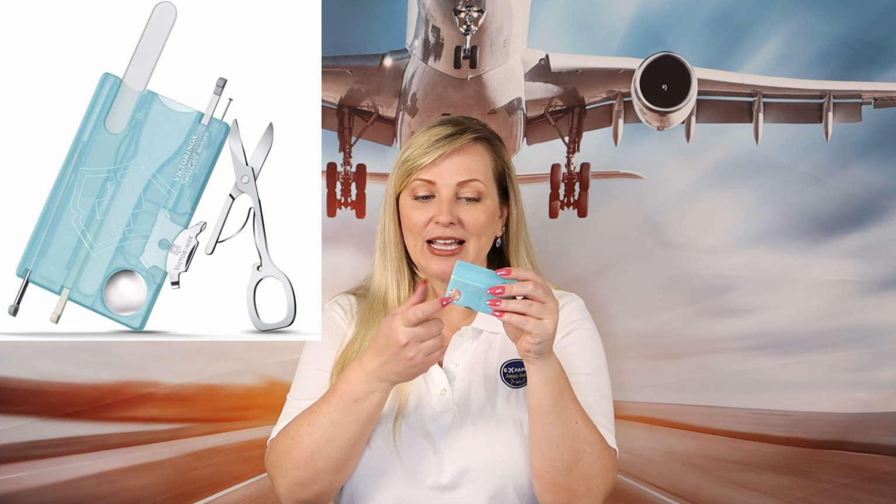So the other day I was watching one of the travel videos from somebody else, and they showed me this little tool that actually has multiple tools in one. So it got my attention because it has the size of a credit card and it's super small, but it has so many different things in it. You get a magnifying glass, you get scissors, you get a nail file, you have a toothpick, and you have a ball pen in it. You also have a little pin if you have to reset your phone.